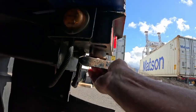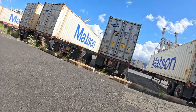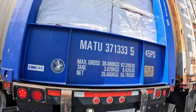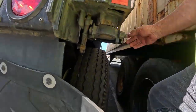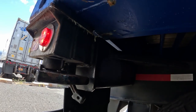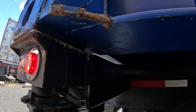Tires. They seem to be inflated. This is not locked. It's closed, but it's not locked. Now it's locked. Lights are working. Even the license plate, mud flaps. Again, this is closed, but it's not locked. And this is something you'll find 90% of the time on intermodal trailers. Now it's locked.